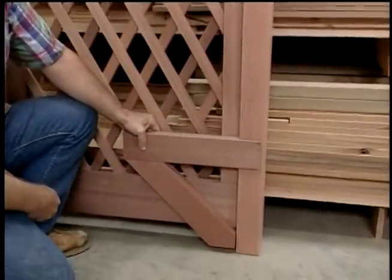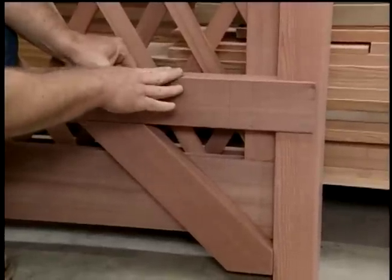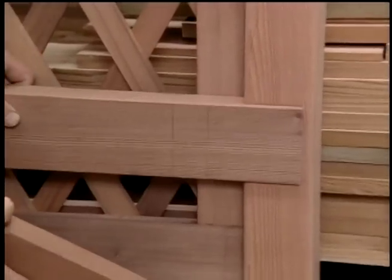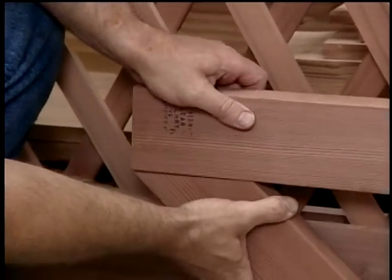Now for the seat support system. There are two elements, this horizontal piece onto which we nail the seat slats and this angle brace. The horizontal piece has been notched at the back to fit around the post, and the front edge is a half lap joint to receive the brace.